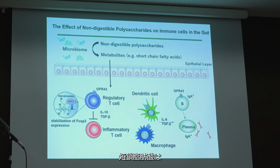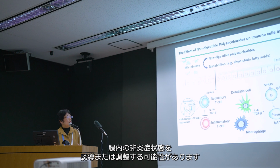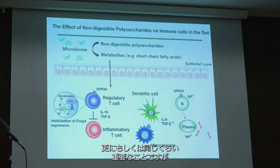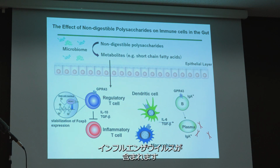And these short-chain fatty acids can stabilize FOXP3, which is important for regulatory T cell differentiation. So this means that these non-digestible polysaccharides can induce a kind of non-inflammatory condition in the gut. And similarly importantly, B cells can receive this short-chain fatty acid signal and differentiate into plasma cells, which can induce IgA production. IgA is very important for protection from virus infection in the mucosal layer. It includes COVID-19 and influenza virus.